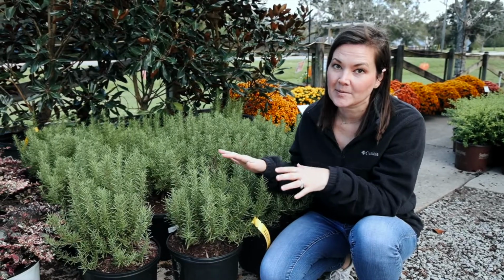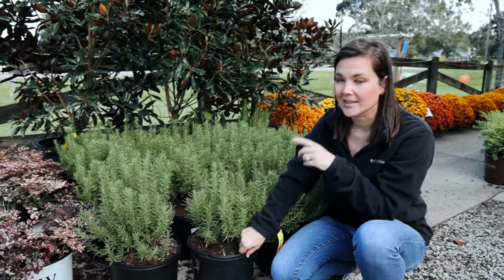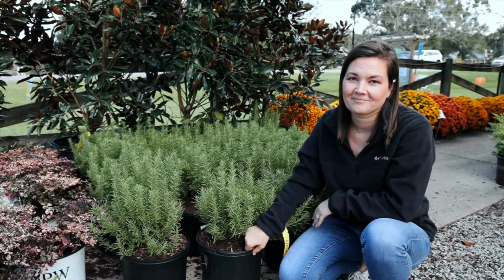So when you get the time, come out to Blair's Nursery and Gifts and get a little 3-gallon pot. This is a really nice size pot. Gift it or put it in your own home for the holidays.